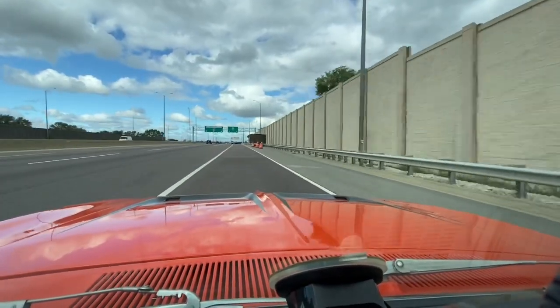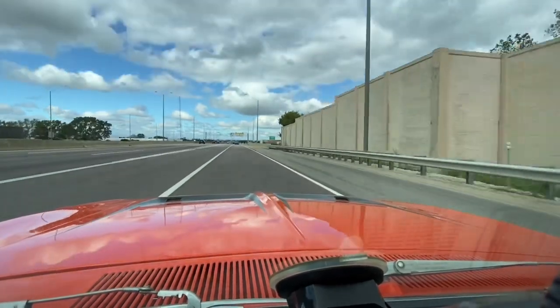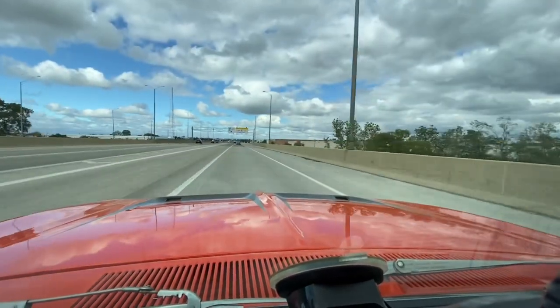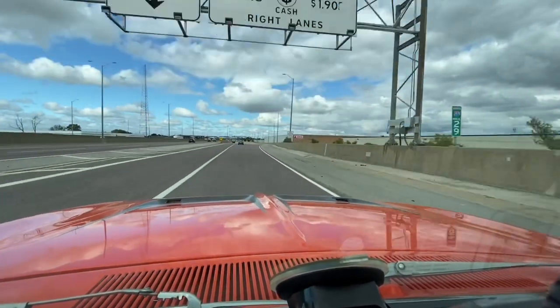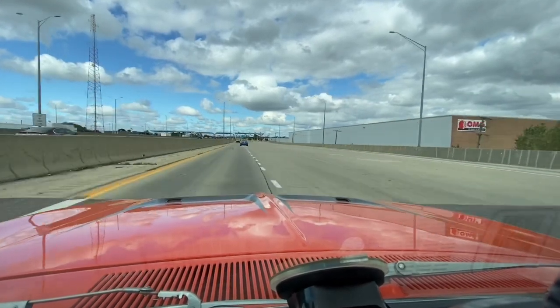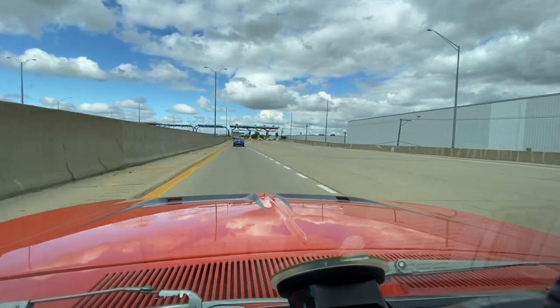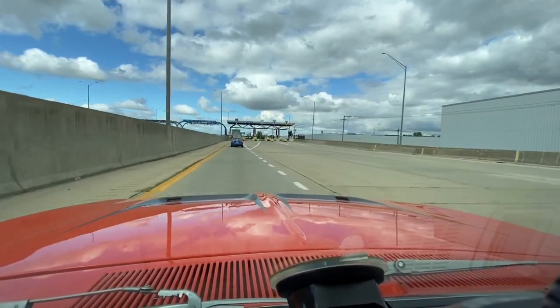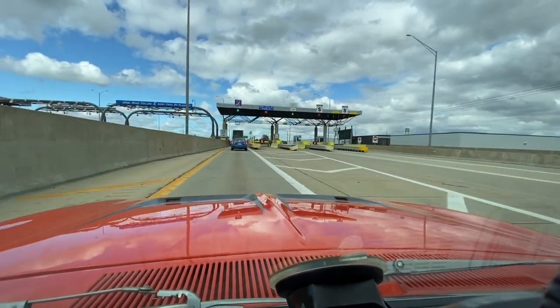Trans does have a shift kit in it with the 8 3/4 posi rear. It's not a Dana, sorry. It's an 8 3/4 rear end posi unit, and the 4-wheel disc brakes perform, and they bite. They bite the concrete really good. RPM tach does function as well.